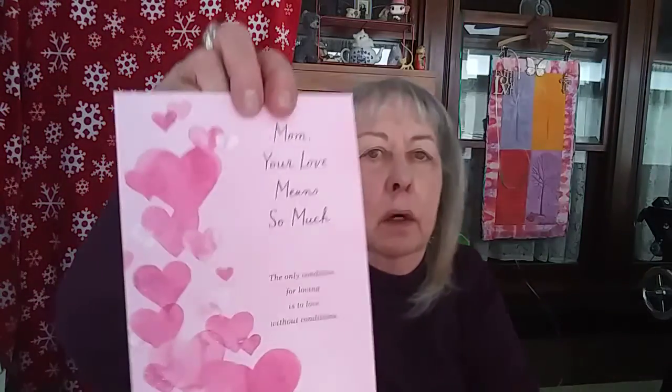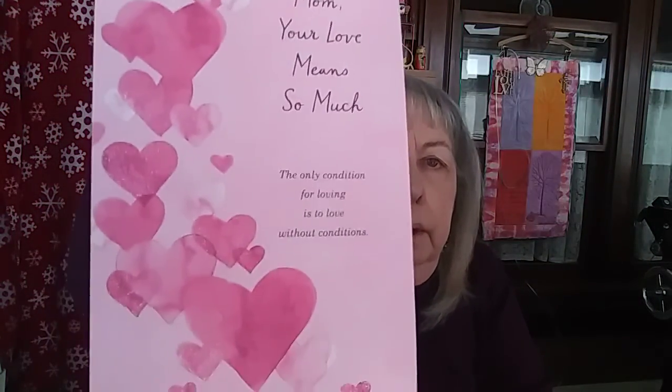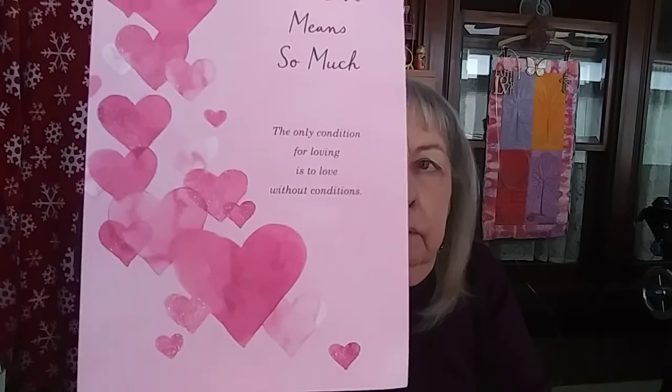And this is one for a mom. And I love those hearts. I think those are so pretty. Unfortunately, my mommy's in heaven, so I can't send her the card, but it makes me think of her though.